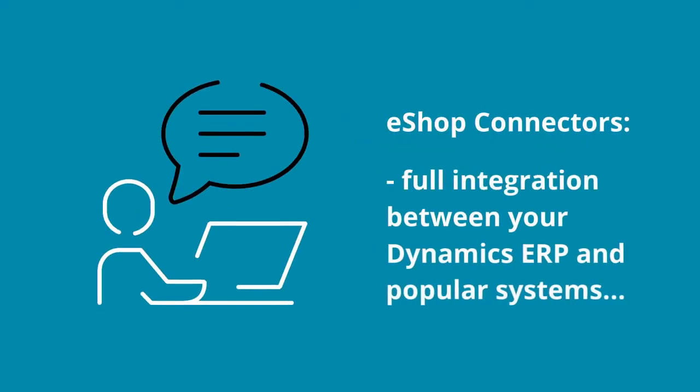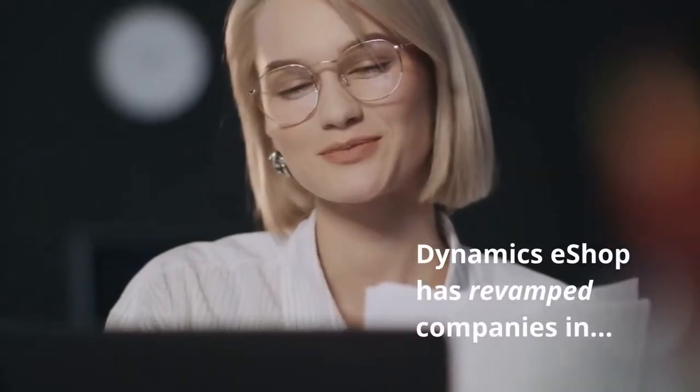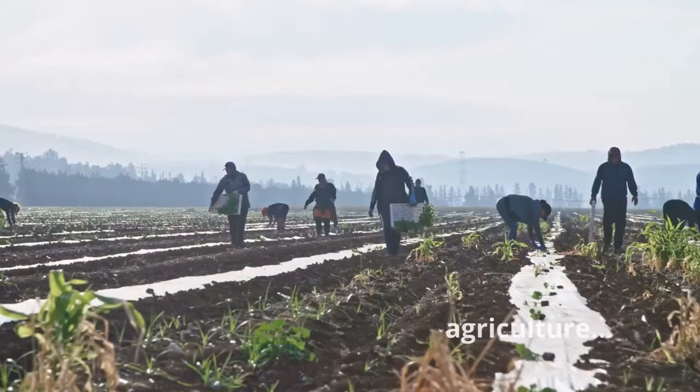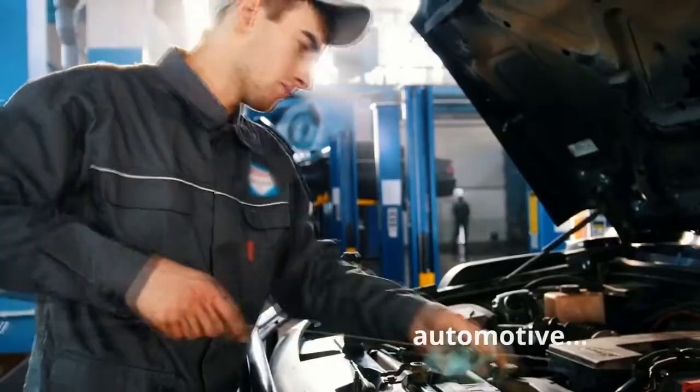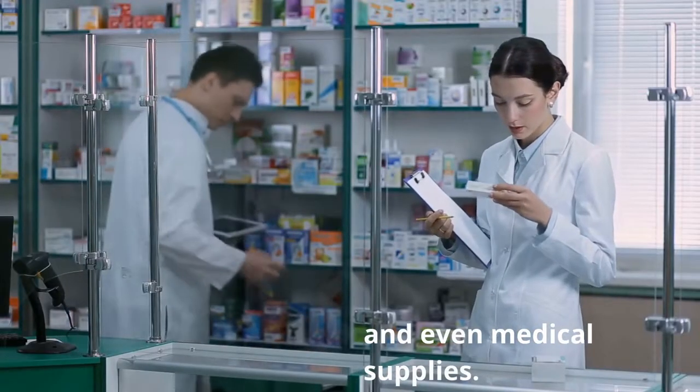We also provide eShop connectors. eShop connectors offer full integration between your Dynamics ERP and popular systems like Amazon, Shopify, eBay, and Magento. Dynamics eShop has revamped companies in industries like agriculture, automotive, food and beverage, and even medical supplies.